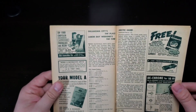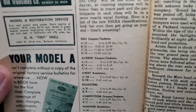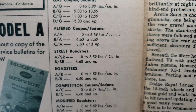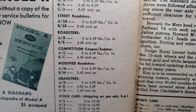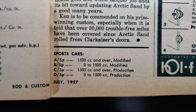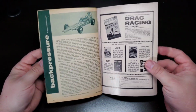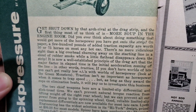Here is a list of the new NHRA classifications. Look them over and get going on your rod. Time's a-wasting. Gas coupes and sedans, altered coupes and sedans, street roadsters, competition coupes and sedans, modified roadsters, dragsters, and the stockers. Oh, we got sports cars hiding over here. Pretty cool. Back pressure. Another nice article if you guys are into reading the articles.